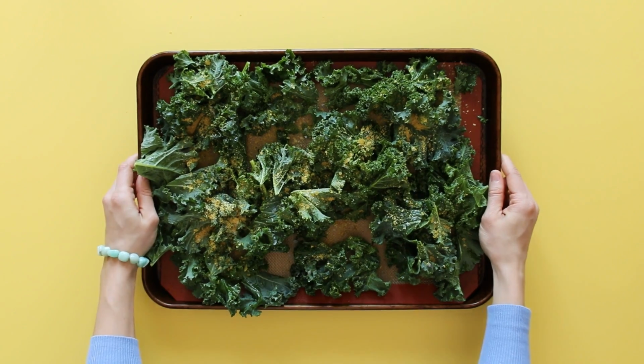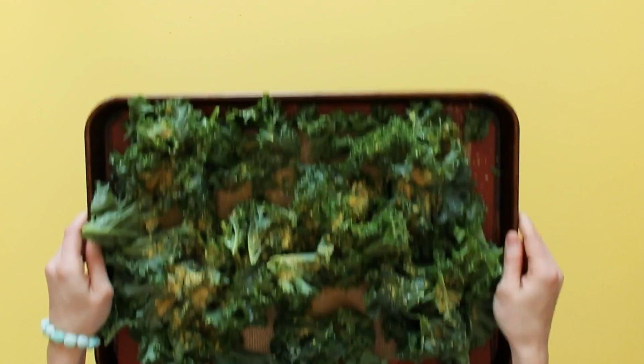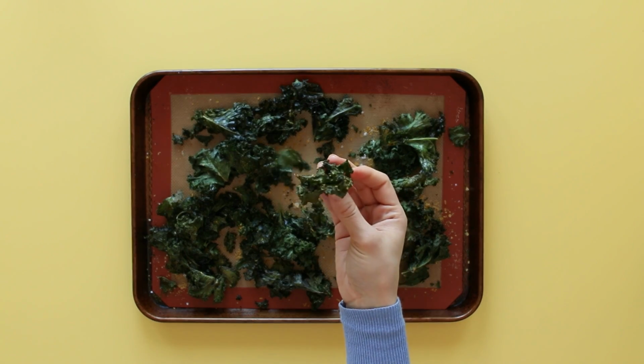Pop this into the oven to bake. The full instructions will be on my blog. A link will be down below.